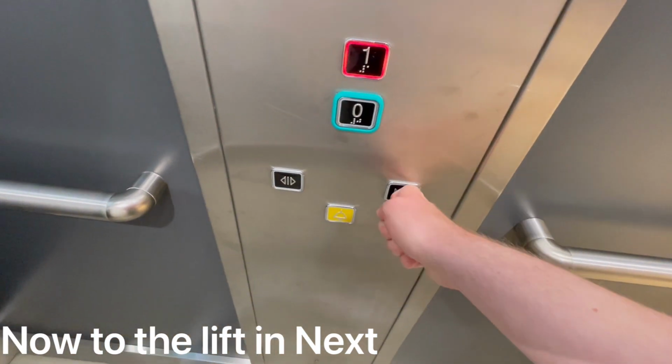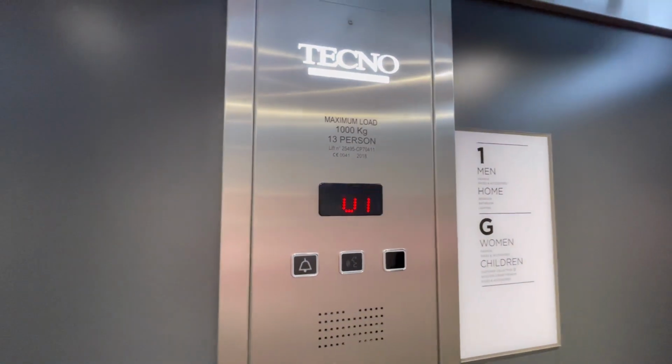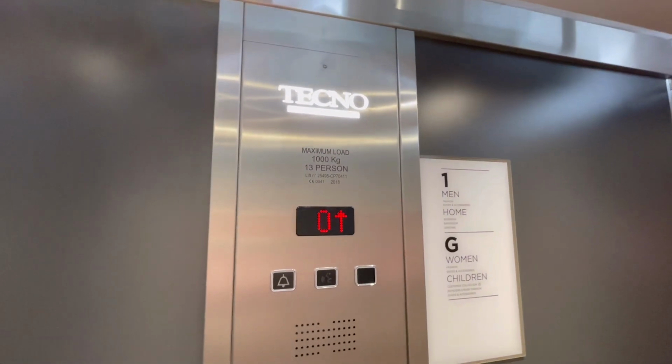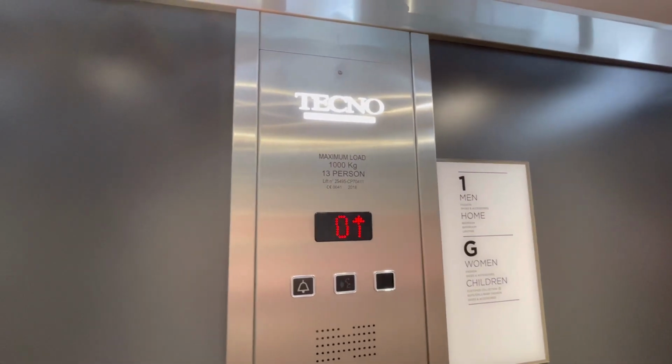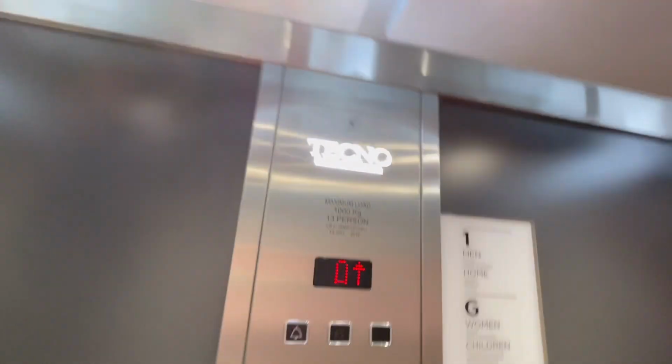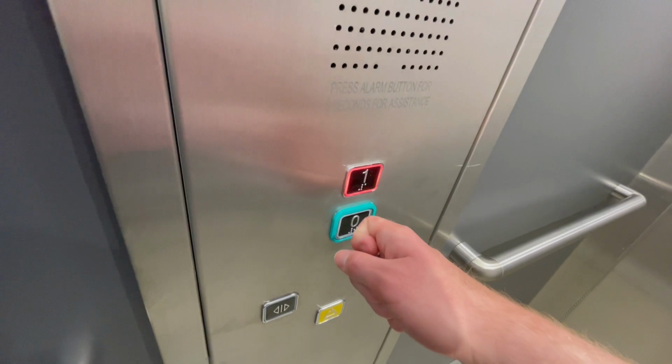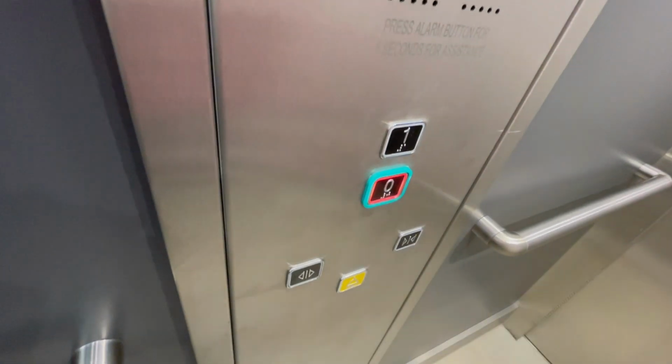And that's it. Mind the doors. All right, this is the lift at Next in Cheltenham Town Centre. And this is a Techno, capacity 1,000 kilograms, 13 persons, year built 2018, just like the one at Gloucester Quays. Here we are, first floor. Let's go back down to zero. Mind the doors.